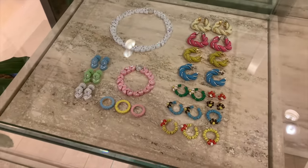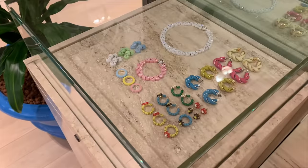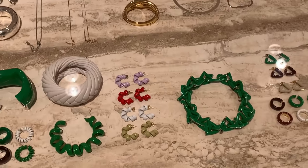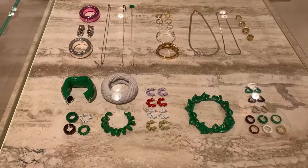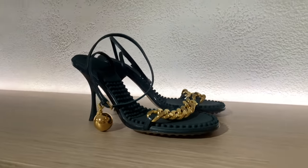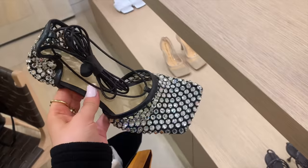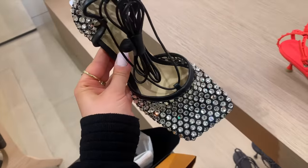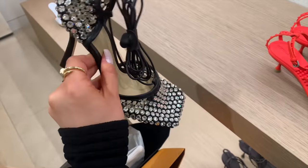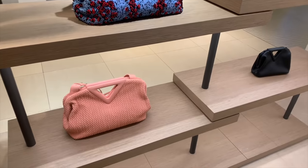The jewelry is definitely a no-no. This looks like a kids DIY project. And these, again, a big no. This looks like a telephone cord. Love these. These are new. Look how sparkly. I've tried this style before and I don't find it comfortable. But they're so beautiful.